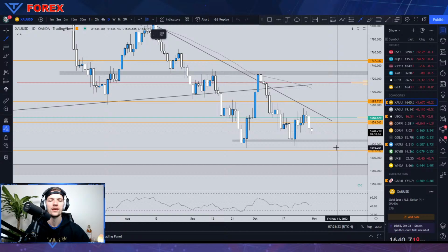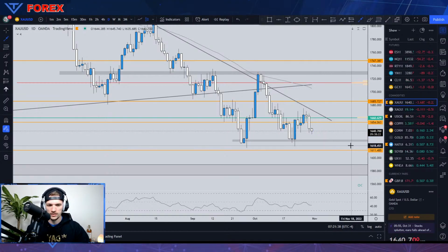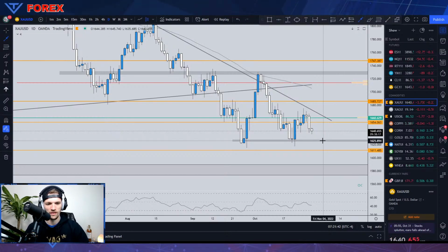And so now we can expect at least a continuation down towards 1625. It's where I'm expecting gold to head to for the day. 1625.